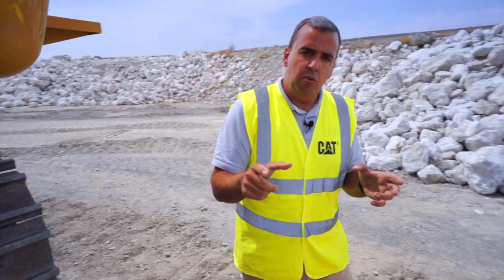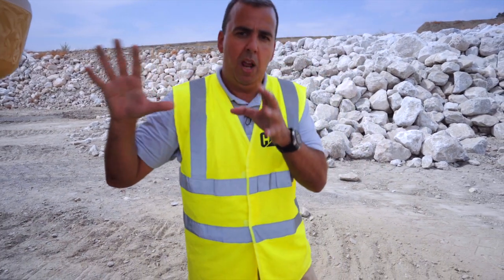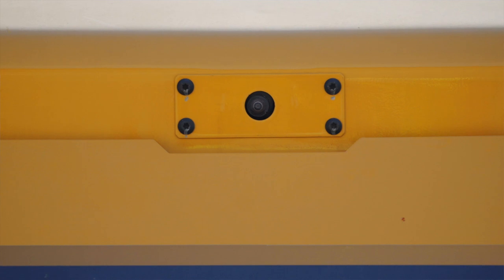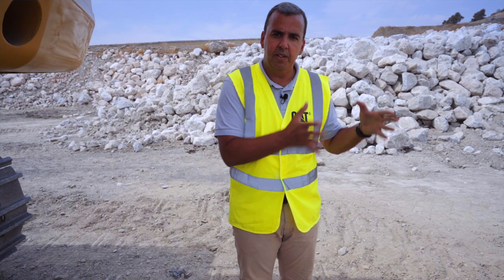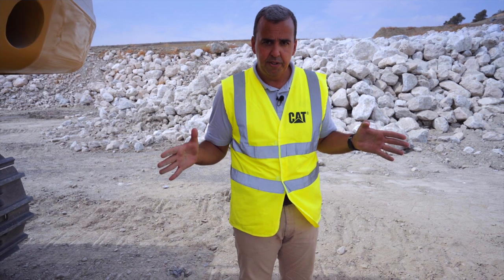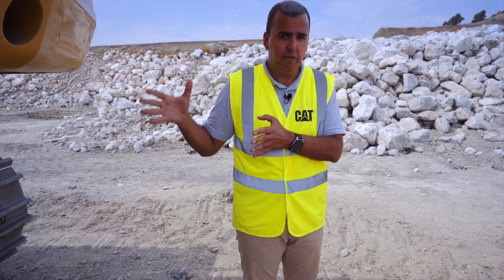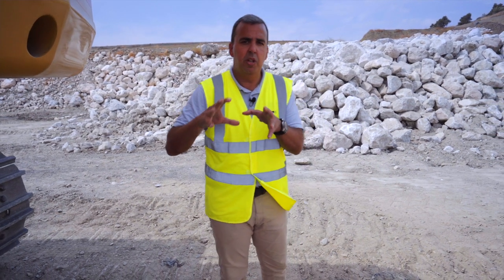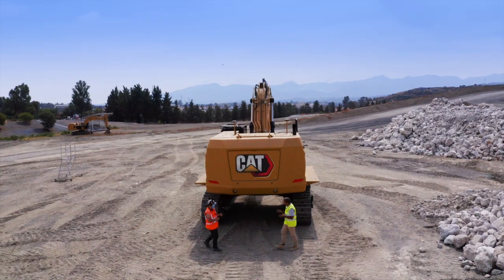As we continue, obviously here we are at the counterweight of the machine. What I want you to pay attention to here is the rear view camera for safety. This is something we have equipped on all our next generation excavators, regardless of whether it's a GC or not. All next generation excavators worldwide will come with a rear view camera integrated in the counterweight for better safety. You can see it from the main screen, with no additional screen to be added for the rear view camera.